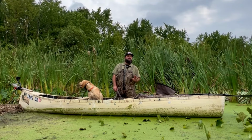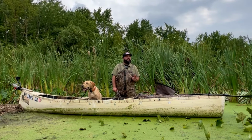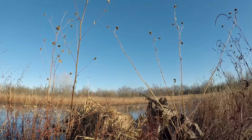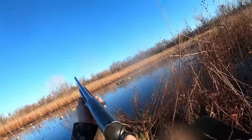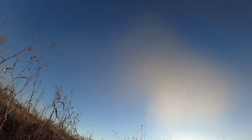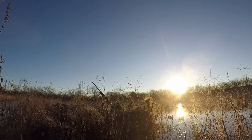The only caveat I'll say to that is if you're going to layout hunt with a kayak, it can be better. There are some options for, I can't remember what, the kayak hybrid blind. It works on a canoe too. You can set up in that. I mean, this has plenty of space to sit in there, brush it all in. Your canoe's brushed in. You can layout hunt in a canoe just fine. But those kayaks are kind of nice for it.